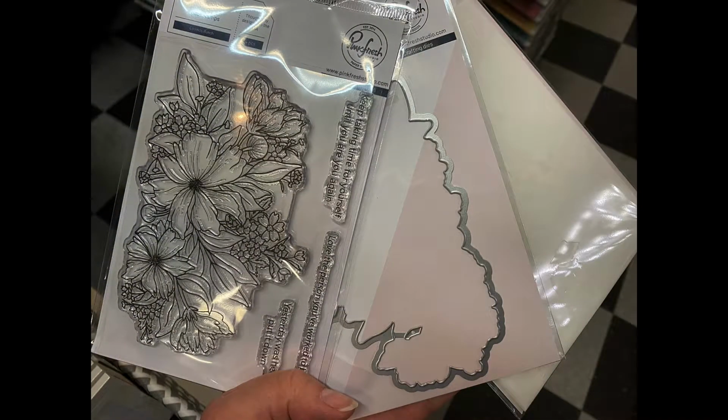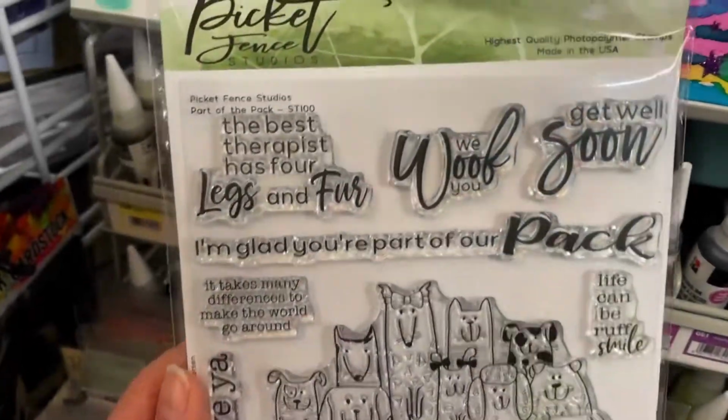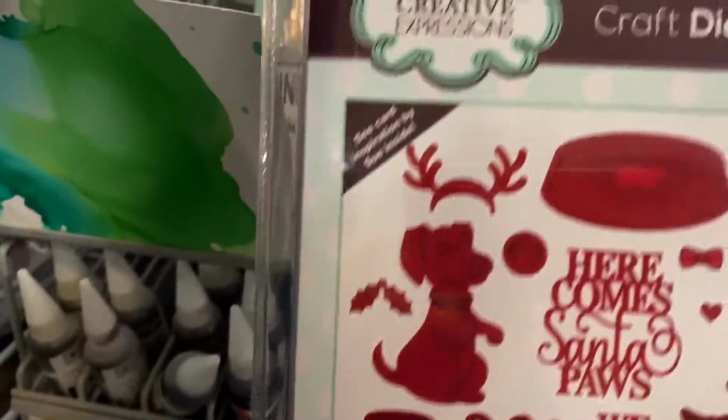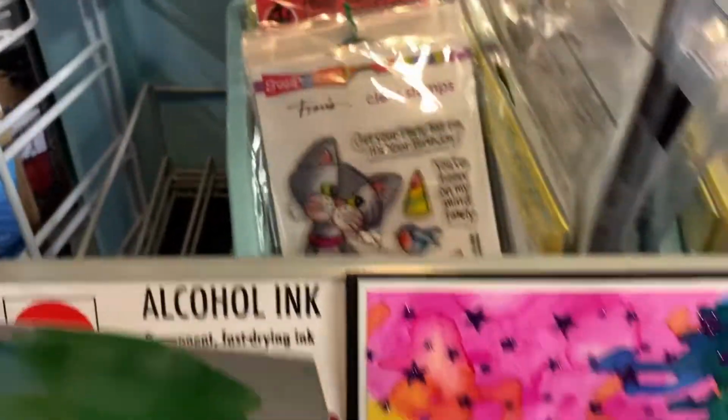Okay, these are just some things that I took photos of to show Noni. She loves the layered stencils. So these are stamp dies and layered stencils. And then a cute stamp set from Picket Fence Studios that I just loved and wanted you to see. These are just some randoms. I think those are all alcohol inks in that rack. Here comes Santa Paws. Yeah, I think those are all alcohol inks that I didn't even notice before.